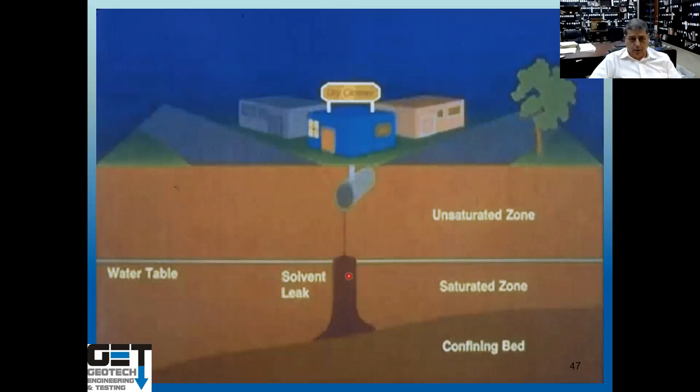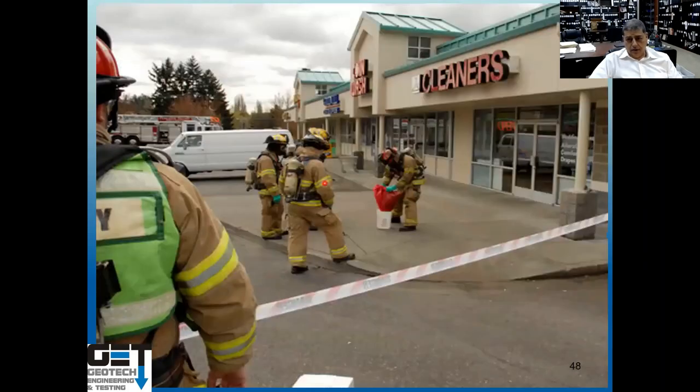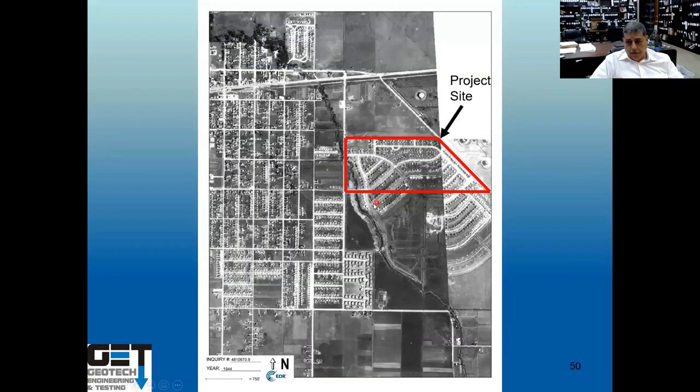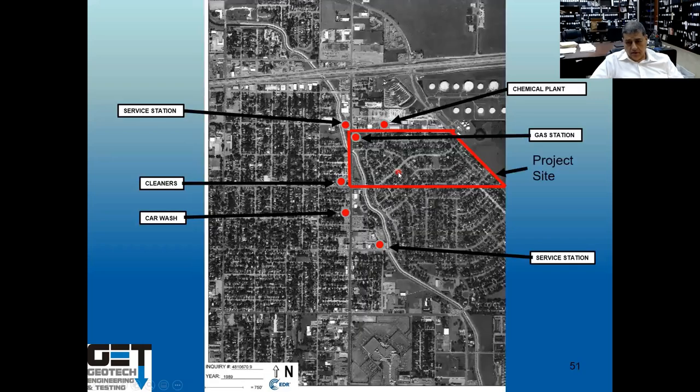And if they get into the soil and groundwater system, it can cause contamination. So you've got to watch out for the cleaners. If this is a site out there in Pasadena, near Red Bluff, and you know, it was a 1938 aerial photo. Then in 1944, they built the subdivision here, and you can see at 1989, you've got service stations, cleaners, a car wash, a gas station, and a chemical plant next to the subdivision that can cause contamination on the land here.